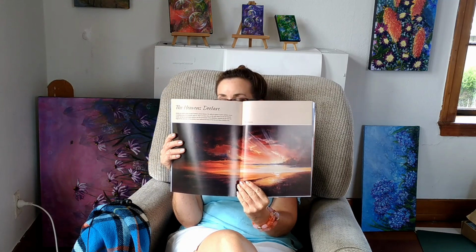So I'm using Sea and Sky in Acrylics, Techniques and Inspiration by Dave White. And I'm going to be using his techniques on doing a sunset. Now his is over the ocean. So this is the page that he's been doing, and he goes step by step through his techniques. And I'm going to apply those techniques to my painting of the photo that I took of the sunrise yesterday, and see if I can get the mood that I was after more. So that's what I'm going to do today.